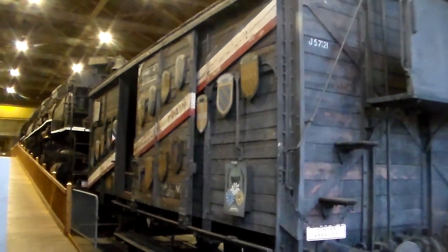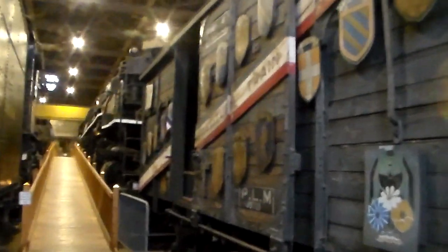Now this car here is the French Gratitude Train, which was given to each state after World War II in order to thank the United States for liberating them from the Third Reich. This is the state of Maryland's car, as you can see here. It's painted all nice, got the French flag on it, pretty neat.